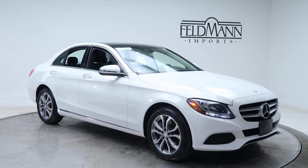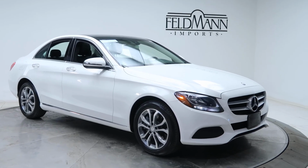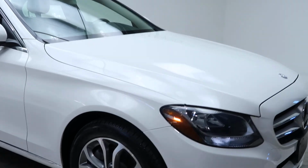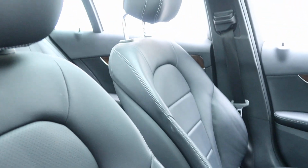Today we'll be taking a look at a pre-owned 2017 C300 4MATIC. This one's a polar white. Under the hood's a 2-liter 4-cylinder turbo pushing out 241 horsepower and 273 pounds of torque. Comes with 17-inch alloy wheels, a black MB-Tex interior, panoramic sunroof.